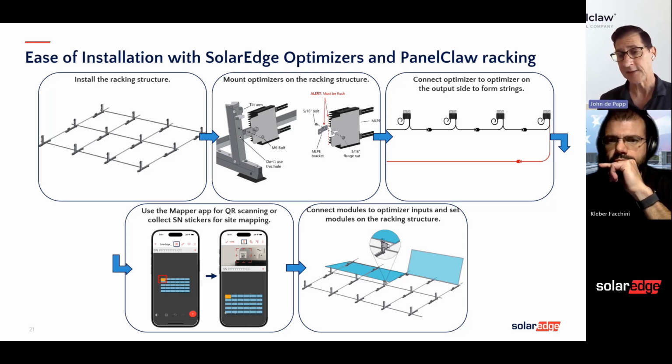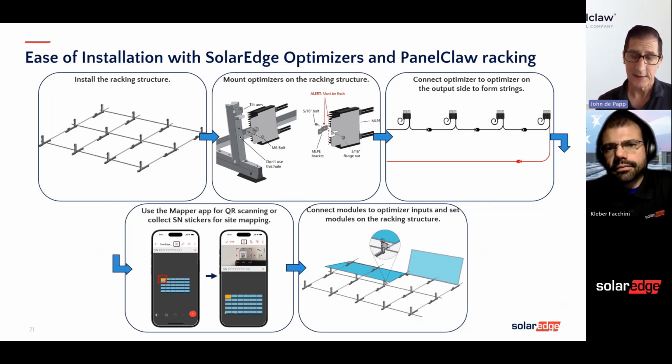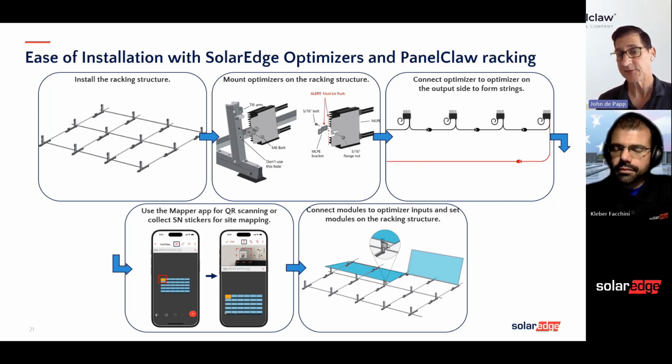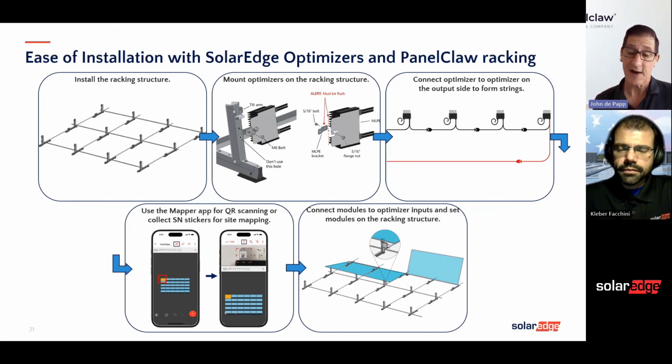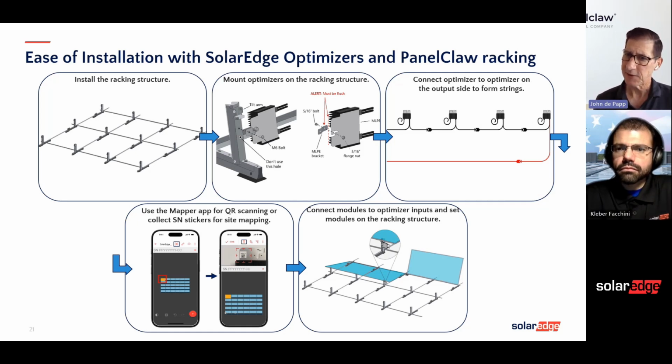One of the advantages of that is that the QR codes, which are printed on the optimizers, can be scanned even with the system fully assembled. As you may know, there is a scanning process to configure your SolarEdge system, which is necessary. And so that feature of being able to scan the optimizers even after they're installed is something we work closely with SolarEdge to develop. And installers find it extremely useful. I think that's it, Kleber. I'll hand it back to you.